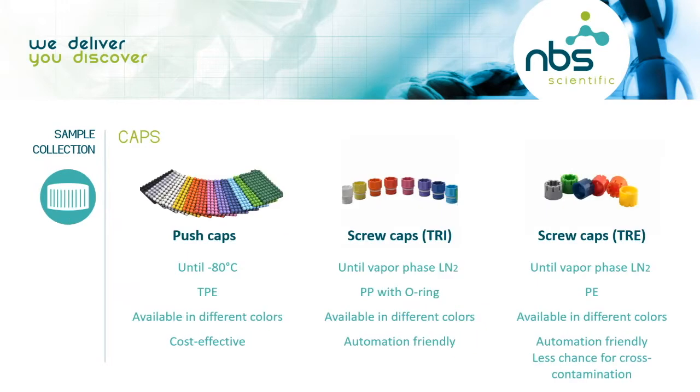And the caps, we have three different kinds of caps. We have the push caps, internal screw caps, and external screw caps. I want to say with push caps, it's advised that you use them until minus 80. If you want to store your sample, for example, in liquid nitrogen, you should always use a screw cap, internal or external, to ensure that you don't lose your sample by putting it in liquid nitrogen.